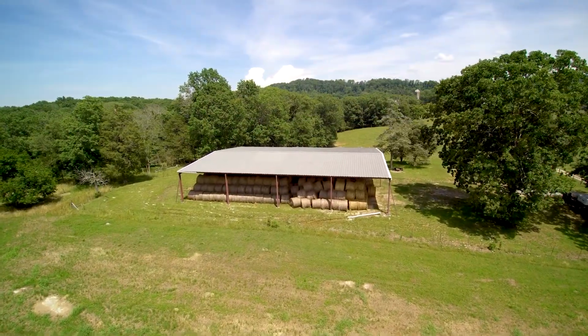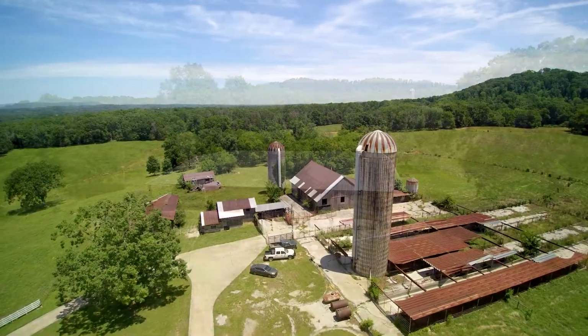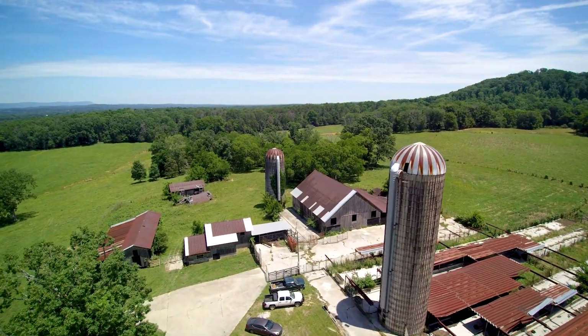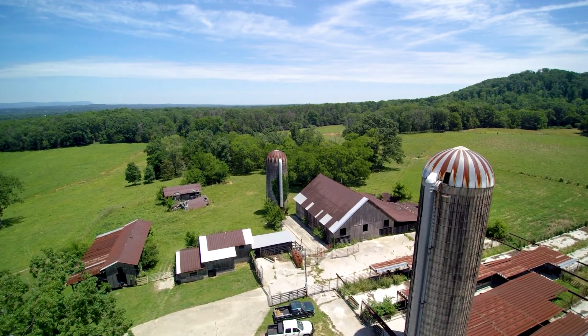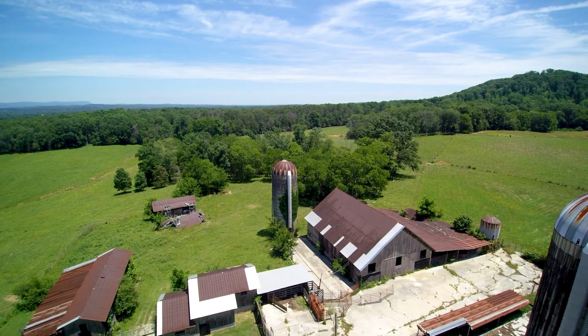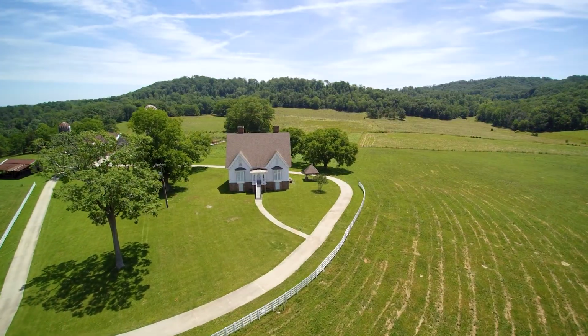There's a large hay barn, an equipment barn, an old livestock barn, 2 silos, an old feedlot, and 4 older poultry houses being used for hay and storage on the farm. There's an additional 100 to 200 acres currently in timber that could potentially be converted into grazing land.